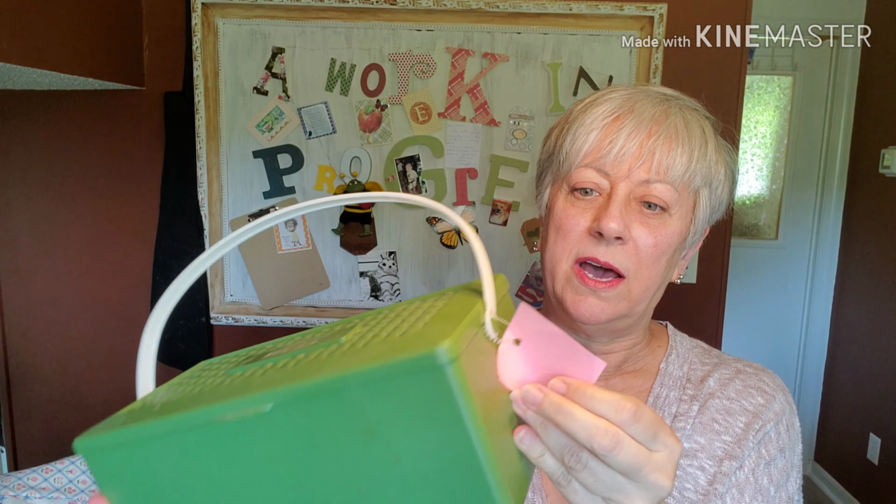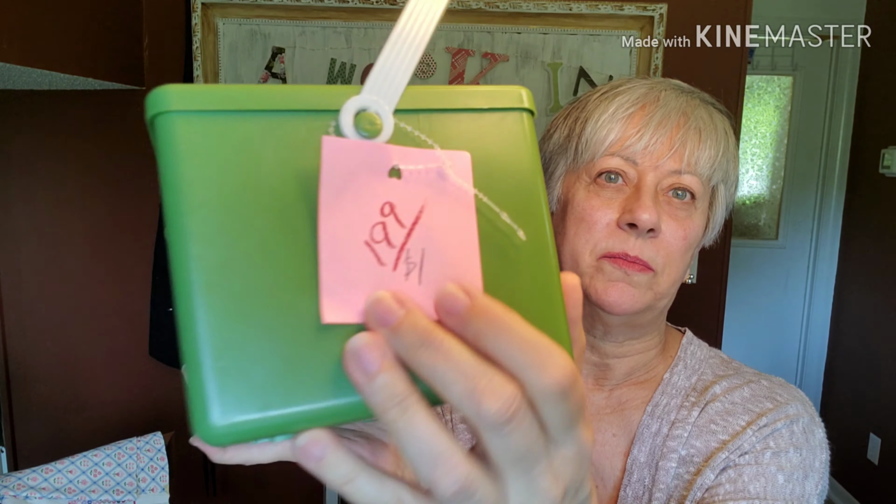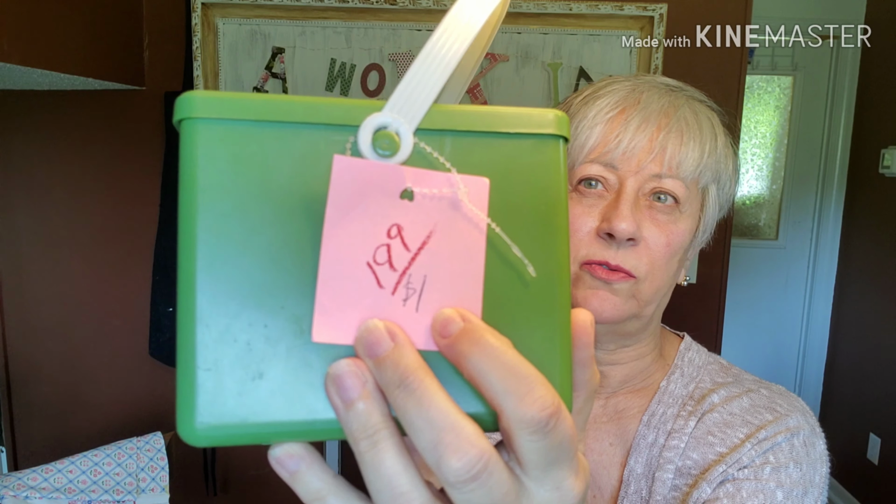And then for the sewing folks out there, I have this little plastic sewing box. I did mark that. I actually paid $1 for this.